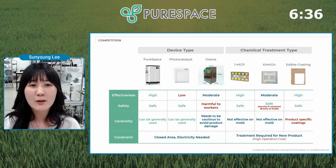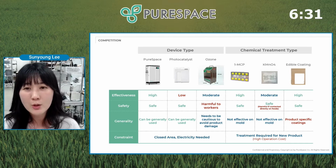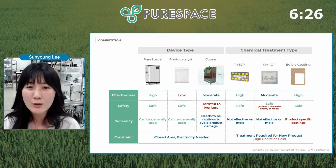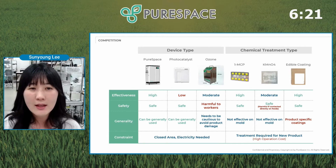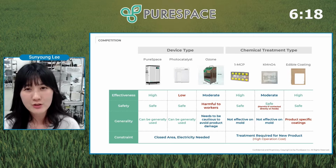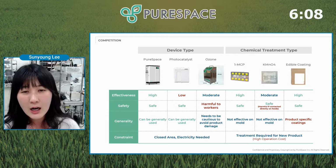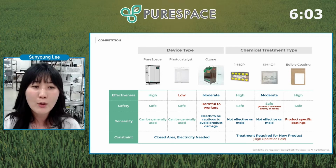Currently, 2 types of competitive solutions are available in the market. One is chemical treatment, shown on the right-hand side of this page. And this approach requires high operation cost and regulatory approval, since consumers have to eat the coating. The other approach is a device-type solution. This approach is easier to implement, but the effectiveness of the competitive solution has limited market adoption and expansion. Our novel approach at PureSpace is easy to implement and more effective than any other technology or product on the market today.